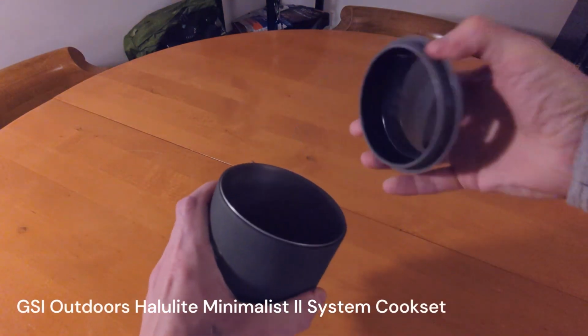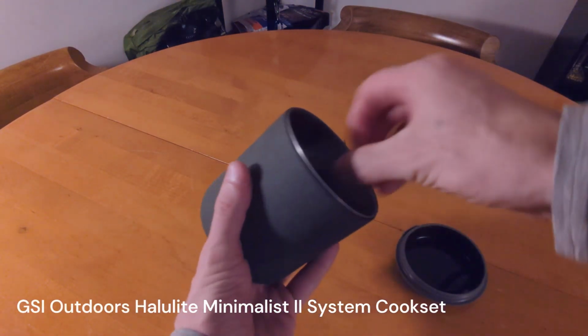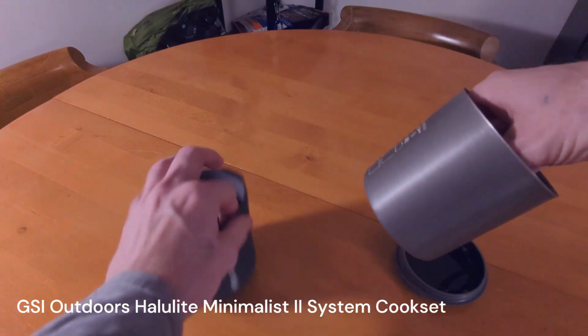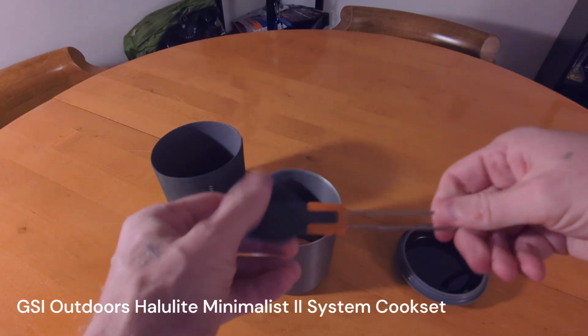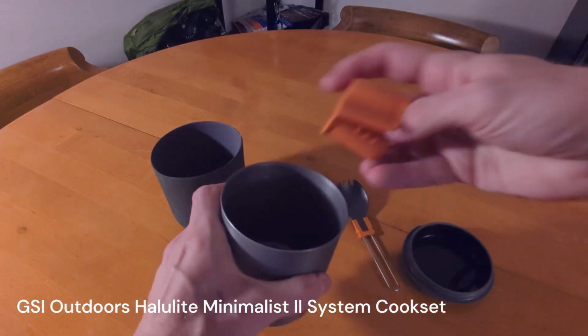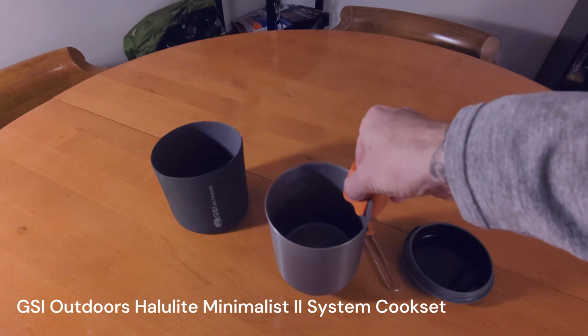A minimalist cook set is really all you need out there. This one is just perfect for a single person. It's lightweight and can be used as a cup in addition to cooking. It is sized just perfectly to store my stove, a canister of isopropyl, and my folding spoon, thus saving precious space in my pack.